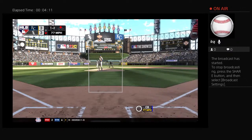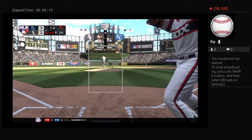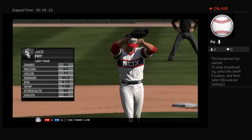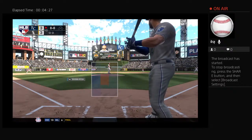Breaking pitch, and this bounces in front of the catcher. Slider. And a slider called strike 3 as he couldn't pull the trigger, and the side is retired. Jay Spry takes the mound as he'll be the first man to pitch here in extra innings.